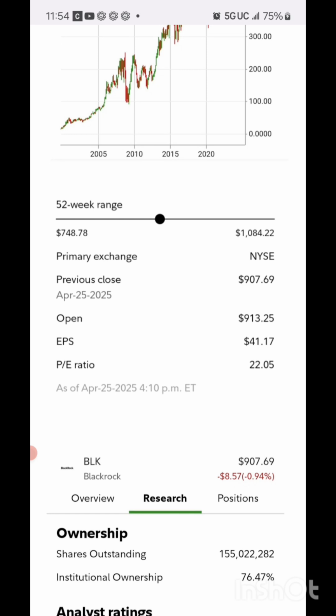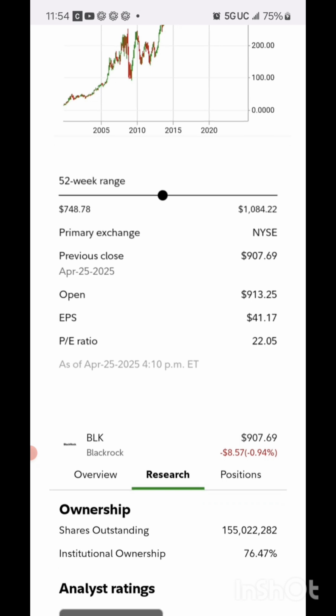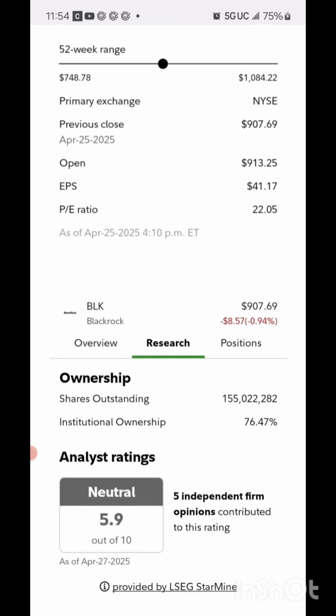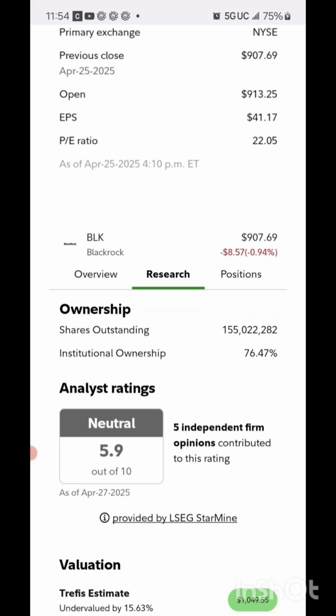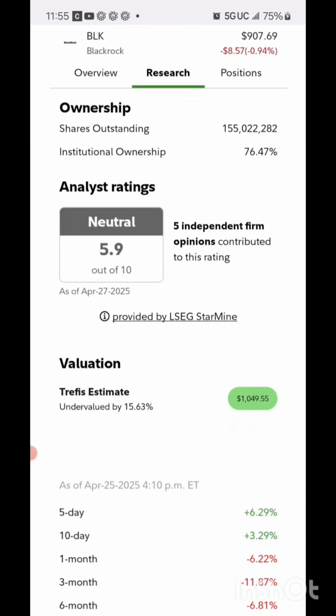Earnings per share is $41. PE ratio is 22. That's not bad. I like 20 and below, or below 20, but that's not too bad, especially considering its financials. Institutional ownership is 76%. The analyst rating is neutral. It's 5.9 out of 10. Some say to buy, some say to sell, some say to hold.